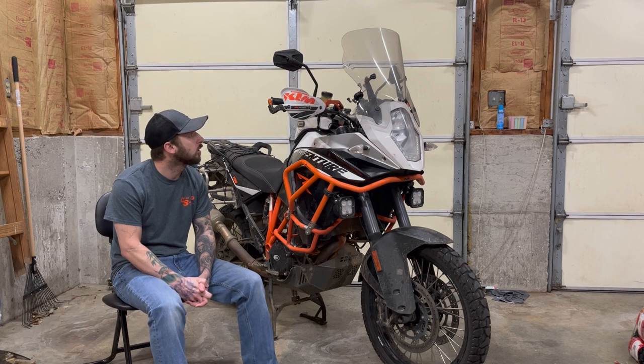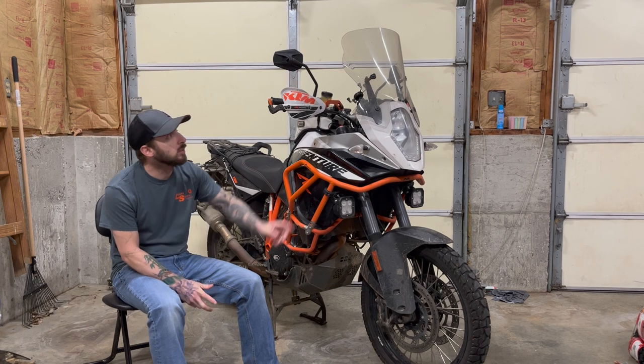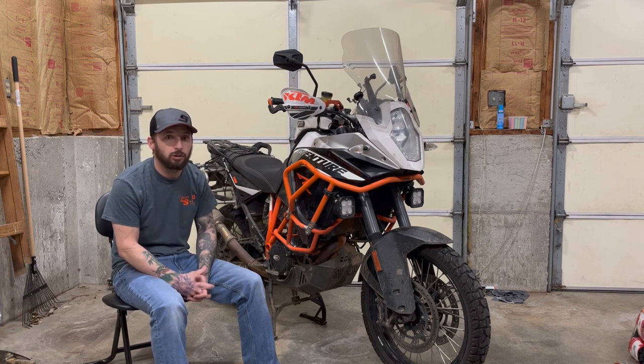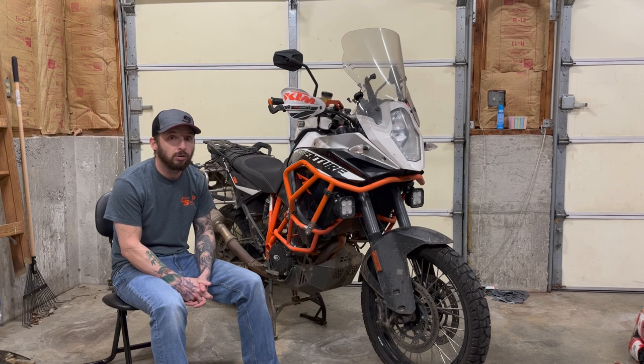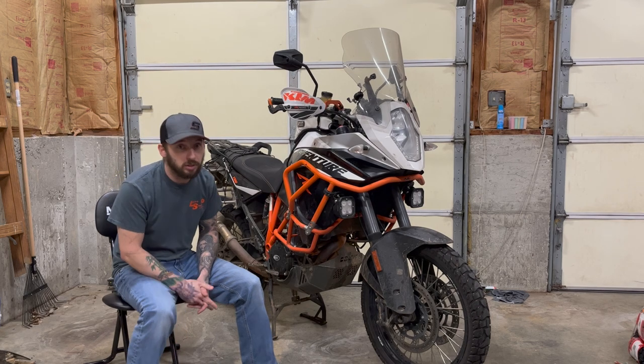Another gripe: the stock windshield. Everyone says, why do you put this big hideous V-Stream on there? Well, the reason the big hideous V-Stream is on there is because whenever you're riding one hour or two hours to get somewhere to ride off-road, or even ride in general, you want a little bit of wind protection.